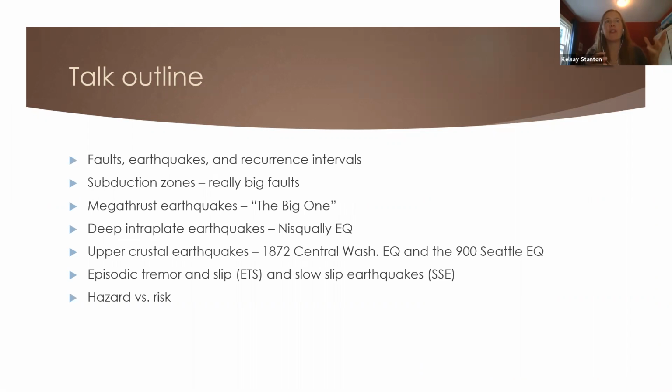So faults, earthquakes, and recurrence intervals. Then a really quick and dirty plate tectonics, and specifically about subduction zones, which are really just big faults. And then talk about the 4 main seismic sources or earthquake sources in the Pacific Northwest.